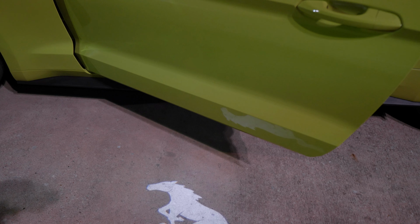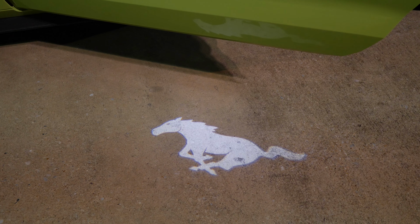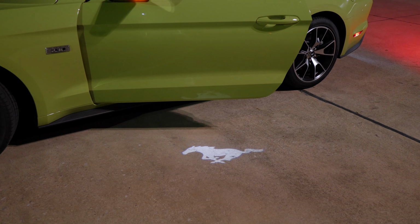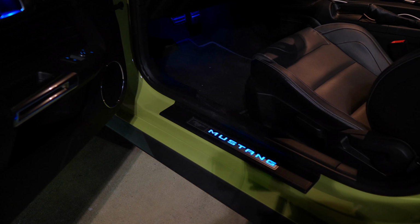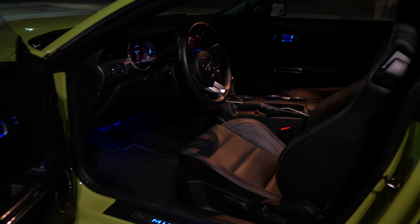And one of my favorite things, when you open up the door, you actually get a pony emblem on the ground. This is actually on both sides, so that's pretty sweet. If that doesn't say Mustang, I don't know what does. And you can see that very clearly, even from a distance. You'll also see that you have ambient lighting in the doorway. You even have a Mustang illuminated sill plate. So this Mustang Premium looks pretty nice. Let's go ahead and hop inside.